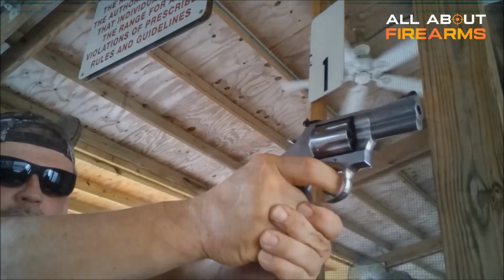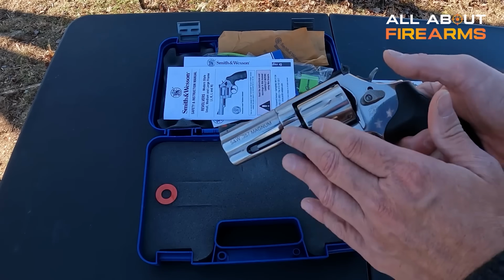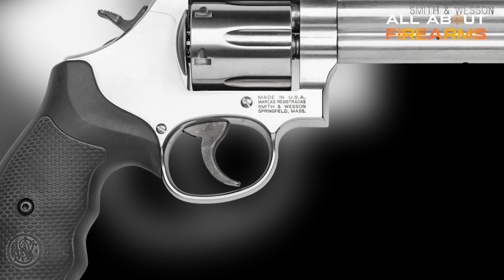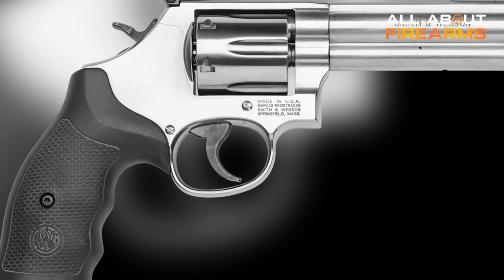This wheel gun isn't flashy. It doesn't scream for attention, but the moment you wrap your hands around that L frame and thumb back the hammer, you'll feel it. This thing was built for the long haul.